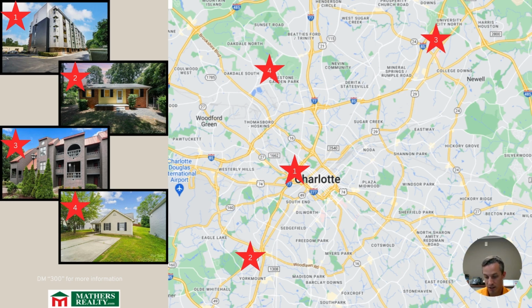So starting things off, we're going to be just outside of Uptown. This is 630 Calvert Street. It's a 1-bedroom condo with over 600 square feet, upgraded finishes, and a private balcony. It's located in the Wesley Heights community, which is one of Charlotte's most desirable neighborhoods.